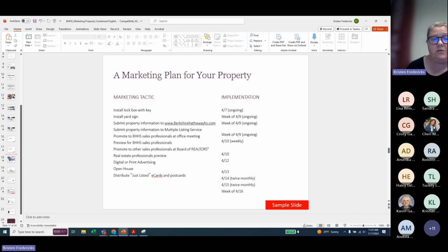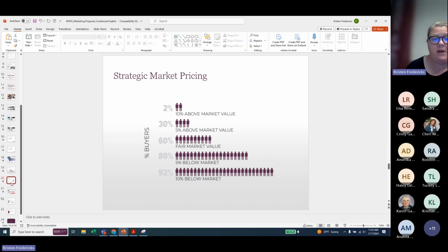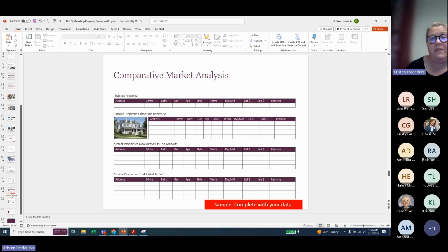Just continuing on here, just so you can see some of the more condensed. We have this traditional stuff of establishing pricing, understanding market values. This is where we get into our comparative market analysis. This is all set up in a nice grid form and it's already set up for you. So you can just go ahead and click into any of these boxes. It works the same as Microsoft Excel.